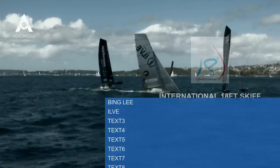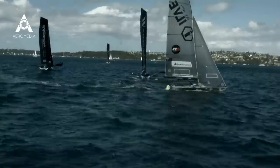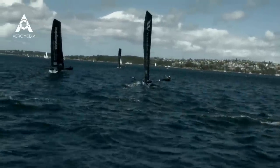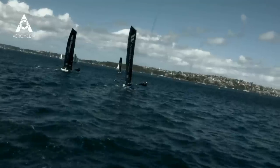So the Ilve getting waved through on the appliances. Very ugly going by in the winning group. That's one way to slow it down. Stick the leeward wing in the water. Jono Whitty on the wheel today.